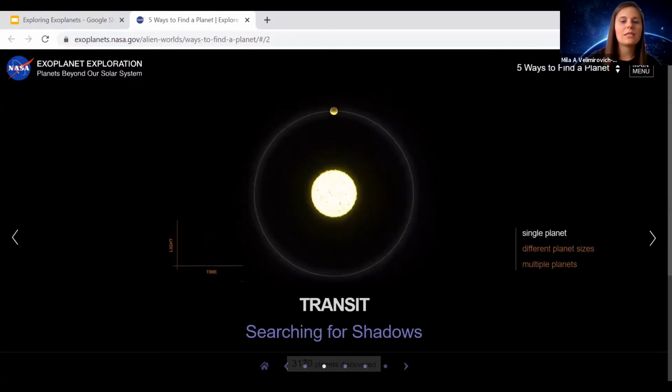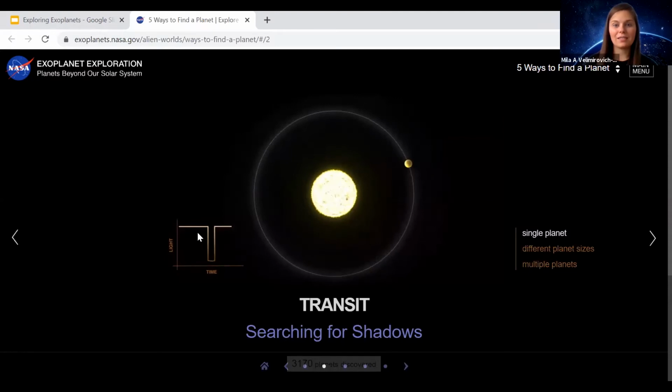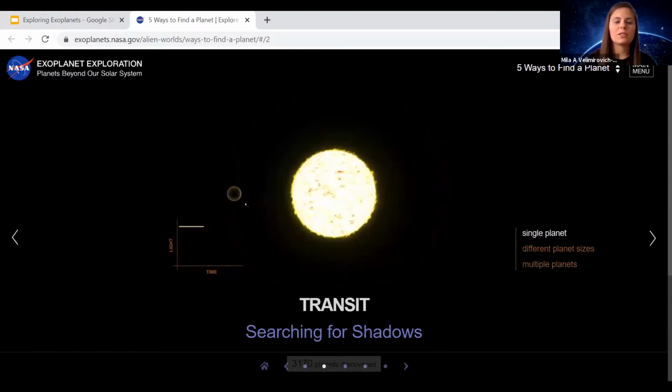So this line right here is indicating the amount of light the star is giving off. Whenever a planet or an object goes in front of it, boop, it dips. The reason for that is that here, we're seeing less light because that planet or object is blocking the star's light. Again, let's take a look. We've got that steady amount of light that we're seeing, and we keep seeing it. As you notice, this planet is going to pass, and boom, we start losing the light. As soon as the planet leaves, the light comes back up.